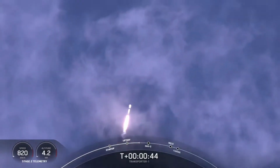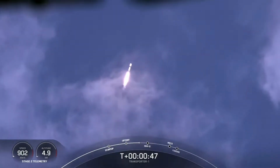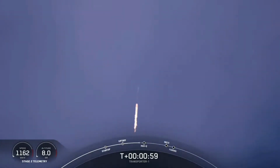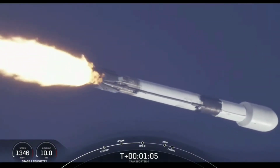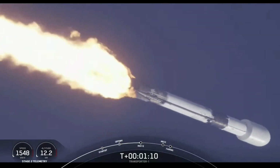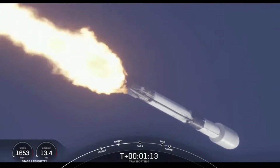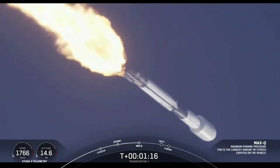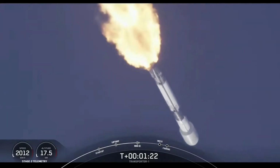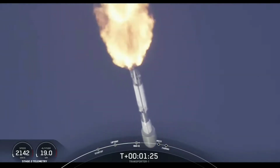T+ 43 seconds into flight. Falcon 9 has cleared the tower and is currently throttling down to prepare for max Q at around the T+ 1 minute and 12 second mark. Max Q is where the vehicle will experience the highest amount of aerodynamic pressures. Falcon 9 is supersonic. Max Q. And we've just passed Max Q. That is a really cool tracking shot of Falcon 9. All is looking good with the stage 1 trajectory. In about a minute, we have three events coming up in quick succession.